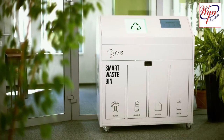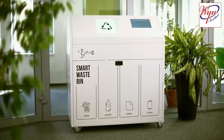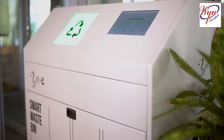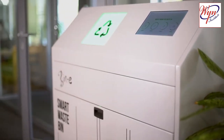Beanie is an AI-based smart waste management system designed for any smart and safe work and public places. It combines the most advanced technology to simplify recycling needs and create a data-driven waste management infrastructure.